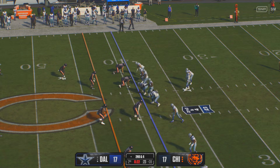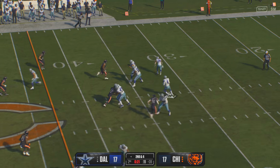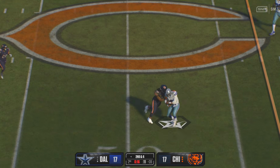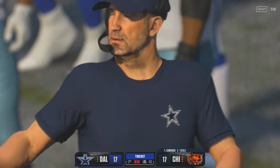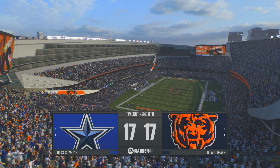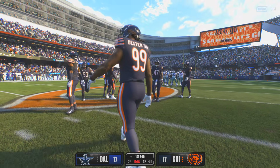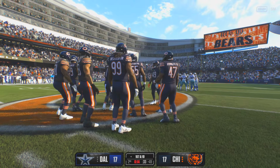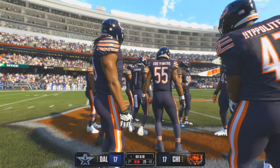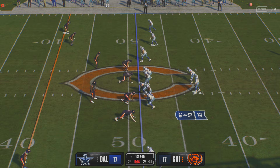Here now, 2nd and 4. Here's Prescott. And he'll be brought down just shy of midfield at the 49-yard line. The Cowboys signal for their 3rd and final timeout as they'll stop it with 14 seconds to go in this first half. Two first downs have them up near midfield now on 1st and 10.